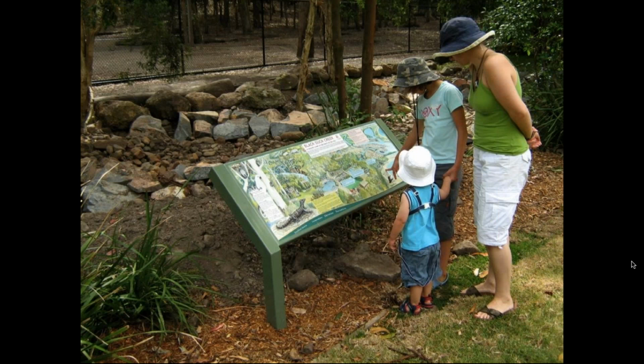An example from Australia, where water sensitive urban design, WSUD, has been current for many years. This is a rehabilitation of a creek in Newcastle in New South Wales, and very early on New South Wales recognised that interpreting what is going on in the landscape so that people can engage with it is a fundamental part of changing their behaviour and possibly their attitudes towards water.